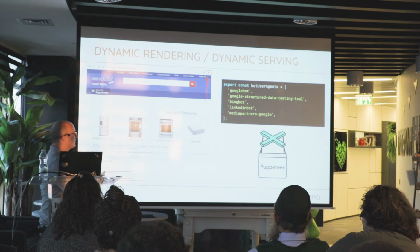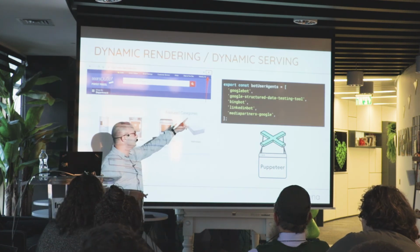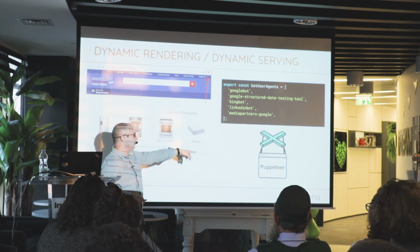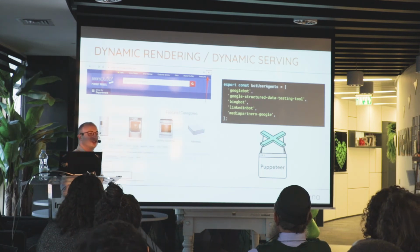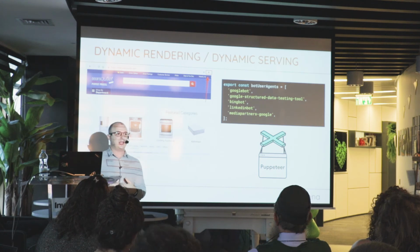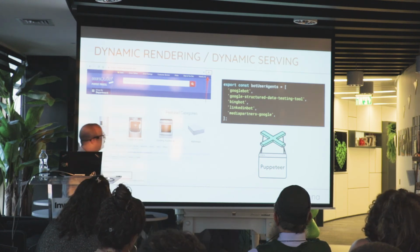Oh, wait, go back. As you can see, we can define who the bots are that we care about. And then this is just a bit of code from Puppeteer's instructions. So you can do this for Instagram, for Facebook, for social networks, for Google, for Bing, for Baidu. Any site that you want to get pre-rendered content, you can do that for.